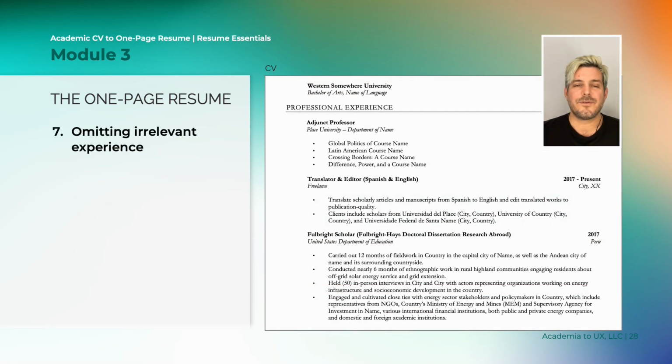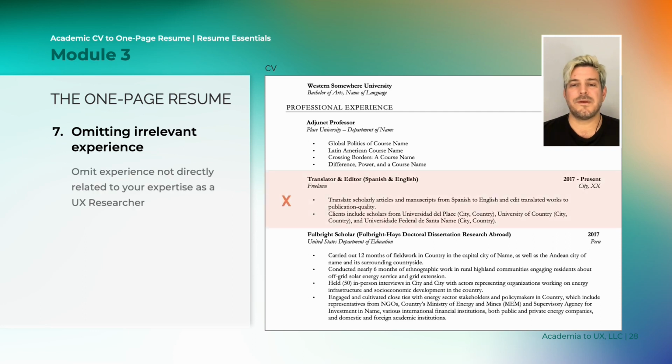As difficult as it may seem, you'll want to omit any work experience that doesn't relate to or directly support your expertise as a UX researcher. Although some of your work experience may be really impressive and interesting, if it doesn't speak to the requirements in the job description, it unfortunately has to be left out.